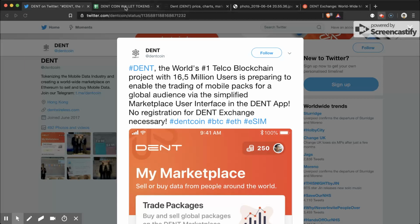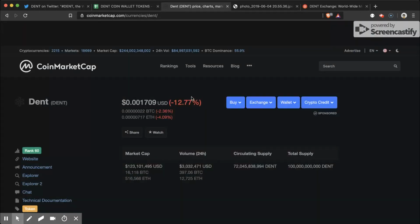Another thing we have to look into is the price as well. So today, if you look here at the market cap, the price stays relatively stable at 23 sats, which is pretty good actually. Even though BTC has dropped so hugely, DENT is consistently maintaining its sats even though the USD value has dropped. So that's a good sign as well. And another thing is the token supply has increased as well.